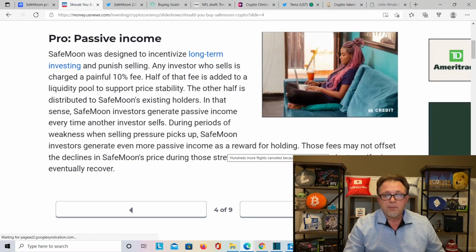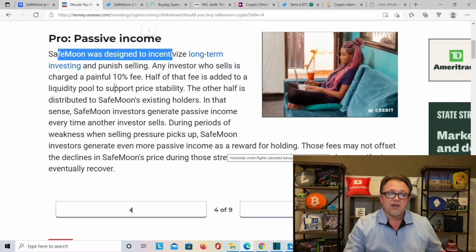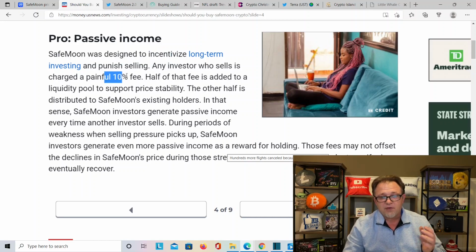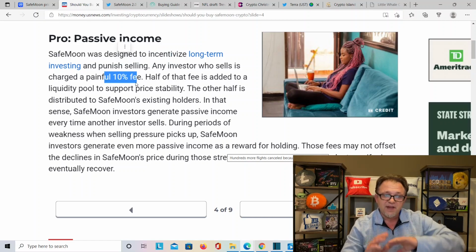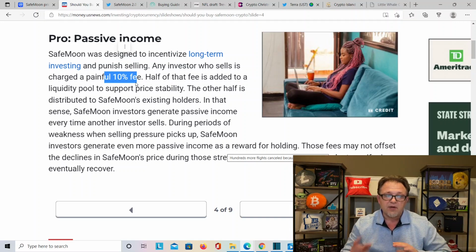Pro, passive income. This is the number 2 pro. Safemoon was designed to incentivize long-term investing and punish selling. An investor who sells is charged a painful 10% fee. Half of that fee is added back to the liquidity pool to support the price stability. The other half is distributed to Safemoon's existing holders.